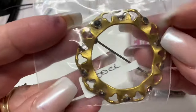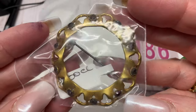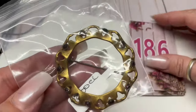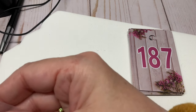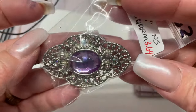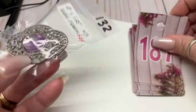All right, we have this broochy poo. It's not perfect. Not perfect. It's glass. Let's go $2. All right, we have this one. That's cute. Silver tone, a broochy poo. Let's go $3.